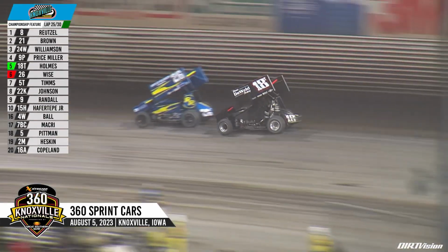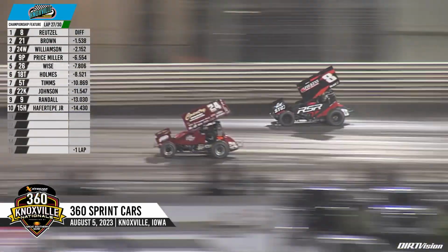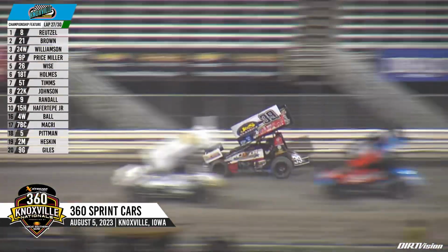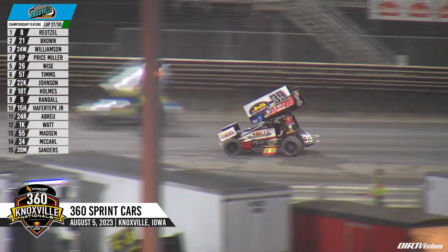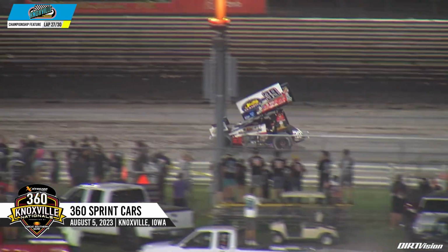Oh, big slide by Zeb Wise. They nearly touch in turn 2. Here comes the 24 of Garrett Williamson. Oh, car slowing right in front of Sanders. It's slowing right in front of your leaders. Oh, and Tanner Holmes off the throttle. Tanner Holmes pulling to the infield. He's in the infield. He'll stop and bring out the caution as Justin Sanders also stops over in turn 3.